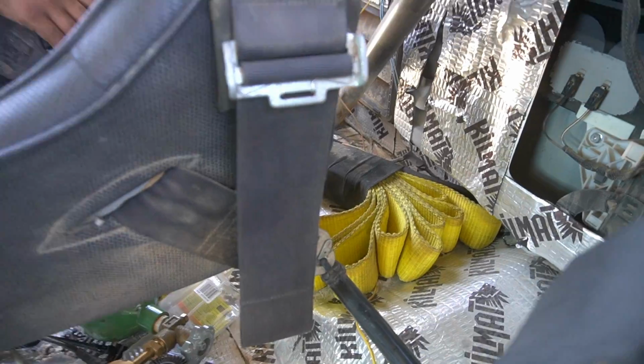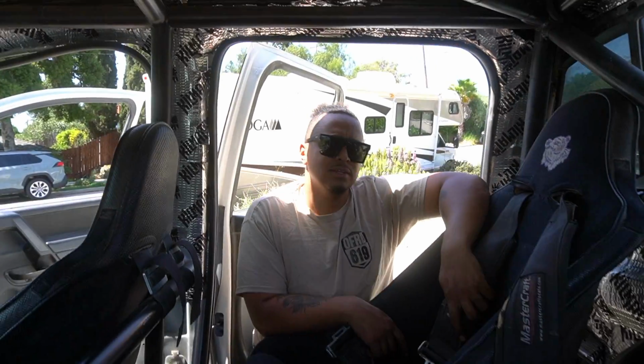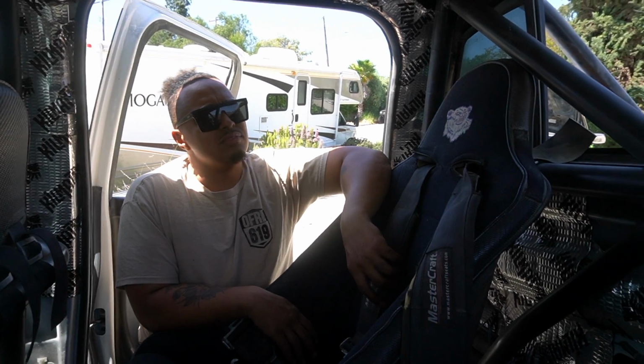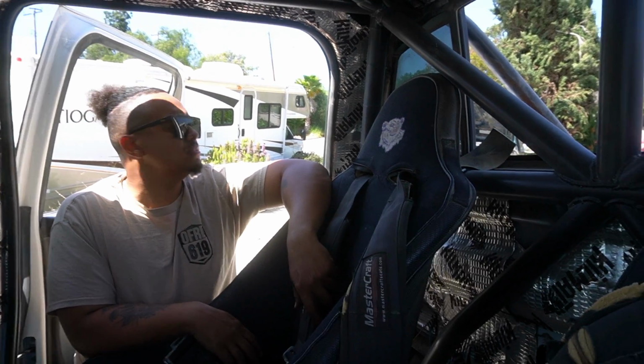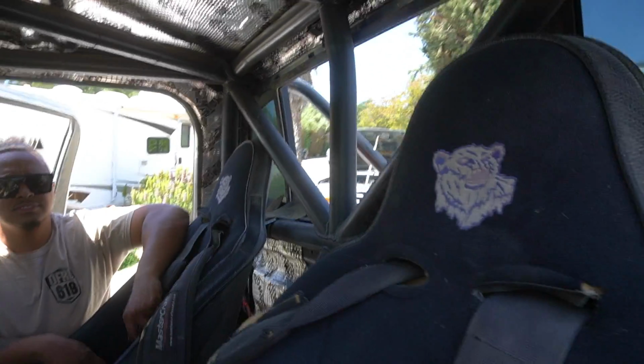Got a little bit of storage behind the seat. Yep, a little bit of storage back here. Got my big back window still, and I can still breathe through. Get a nice little tunnel in here. Speaking of that back window, got a nice view of what's going on in the back there. Nice fuel cell, nice spare tires. RCI fuel cell. You know what I mean?